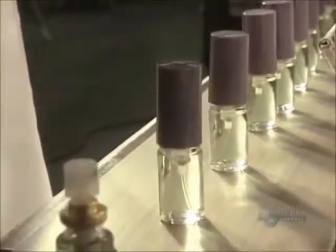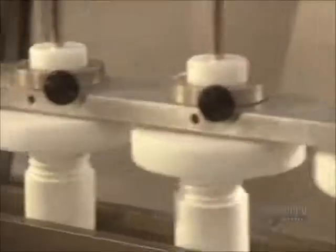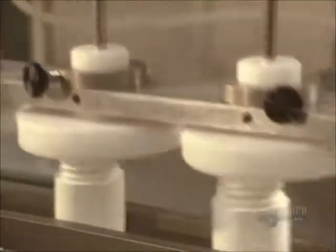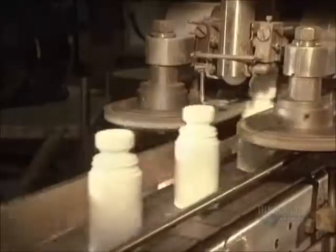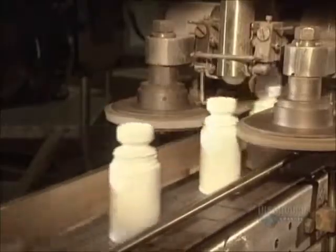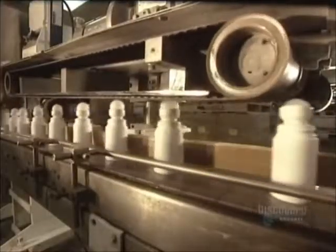And one final product, roll-on deodorants. This machine fills 115 bottles a minute, handling 8 bottles at a time. A filling stem pours the product into the bottle, and here they place the roller ball at 115 per minute. Then the ball is lightly pressed into the cavity in which it turns freely.